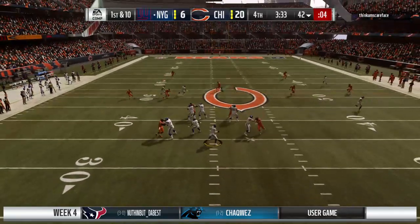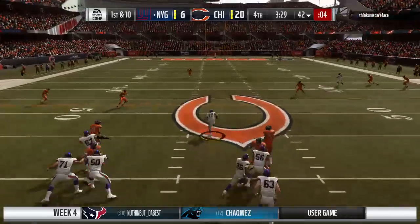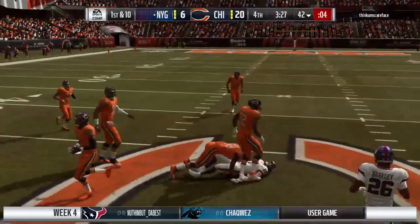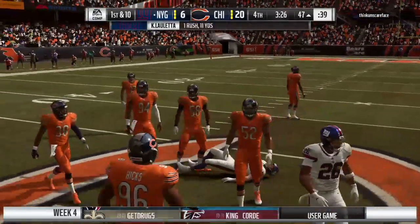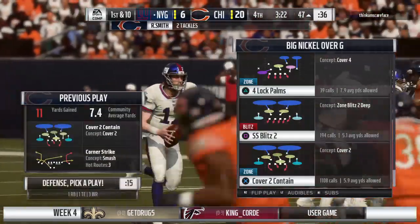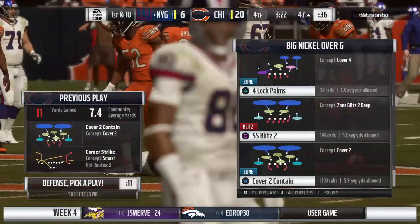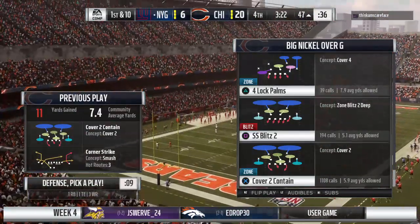From the gun, here's Lauletta. Stepping up, he's going to keep it. Nothing open downfield. He keeps it himself for 11 and a first down. Partner, as a quarterback, sometimes you just got to know when the clock has gone off in your head, it's time to go. Tuck it and get all you can.